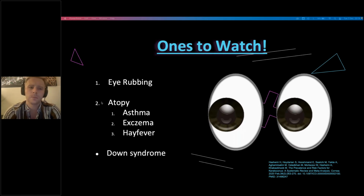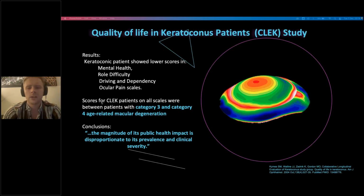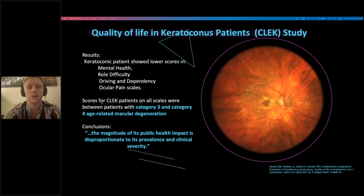What's important to remember is the quality of life that these patients have. And whenever we look at the CLEK study, so this was basically assessing the quality of life in various different aspects: mental health, role difficulty, driving and dependency, and even ocular pain scores. Keratoconus was put in the same category as either category 3 or category 4 age-related macular degeneration. And the conclusion from the study was that this magnitude of the public health impact is disproportionate to its prevalence and clinical severity. This is something that takes hold whenever people's lives are forming.